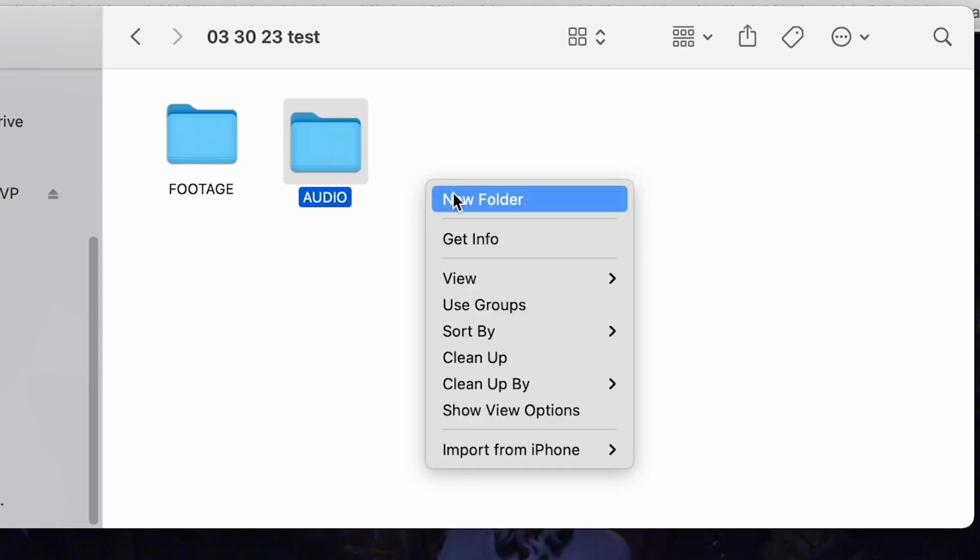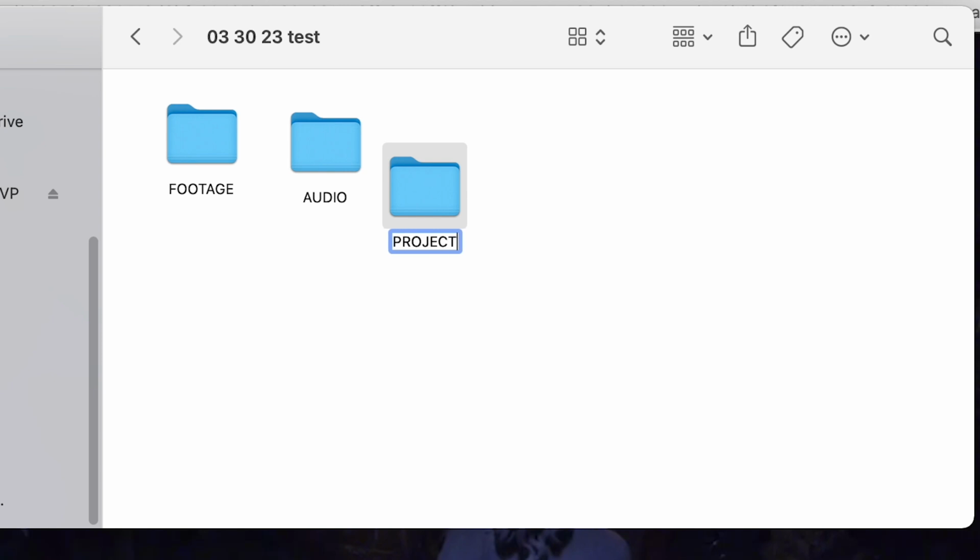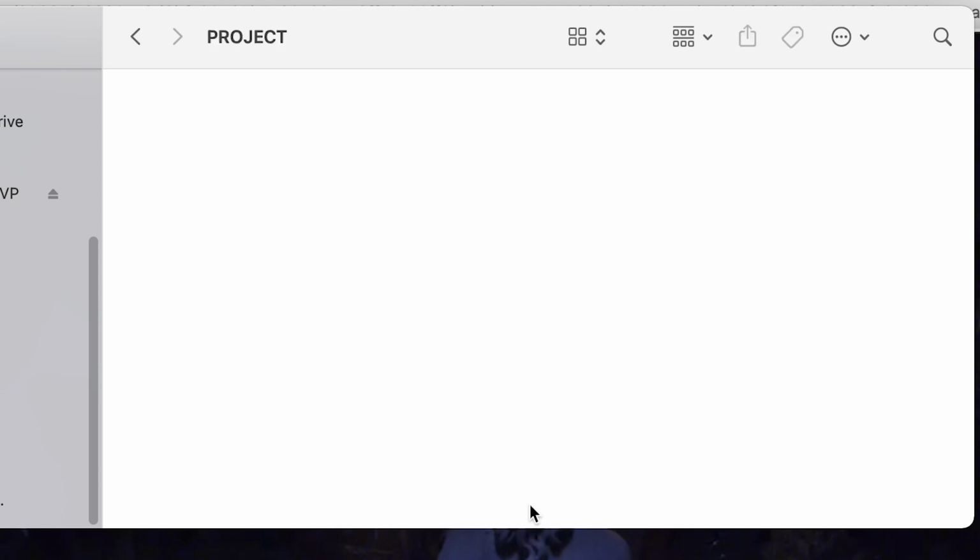This is where I directly save my Adobe project. When I'm editing the video, I have it save directly here, so it's not taking up a whole bunch of space on my computer. So that's how I organize my stuff and keep it in order. That's kind of an editing trick, but more so just a helpful tip to have.